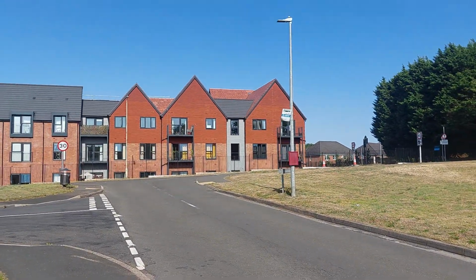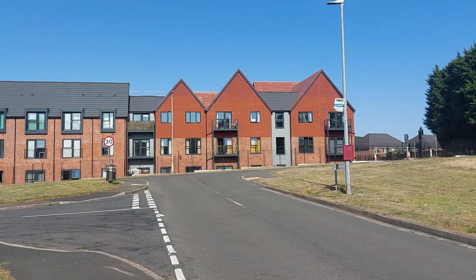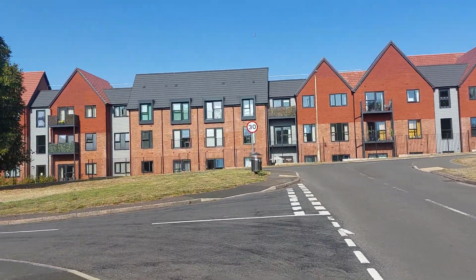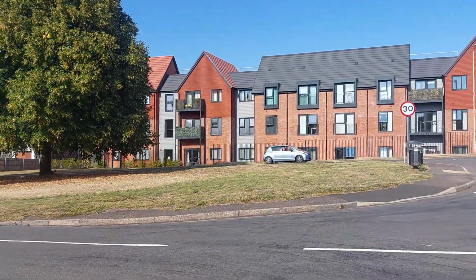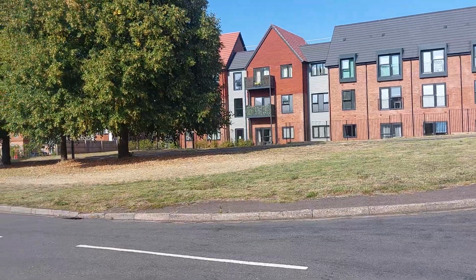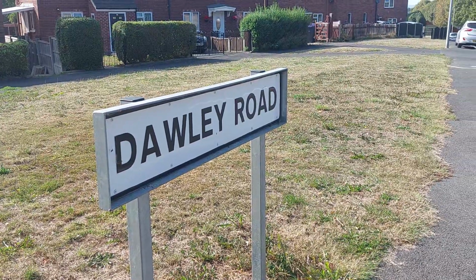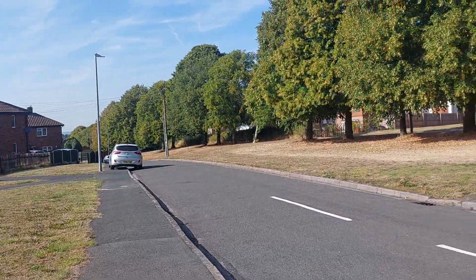So this is where we're at now. Yeah, this new housing estate has been built and finished for a while now. It looks nice, this housing estate in front of me, so probably expensive to buy a property there, but there we are. And as you can see, we're on the edge of Dawley Road, which connects Dawley to Wellington basically.